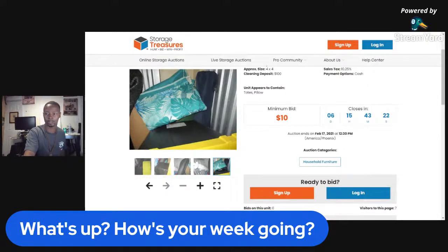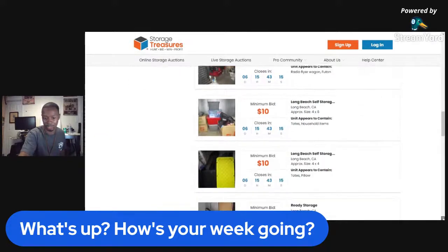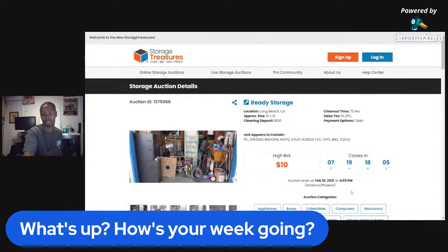So let's see what else. Any other zip codes y'all want me to look in and see what kind of storages they got? These ones up in Long Beach are far away. It's more interesting when they're closer to the end date because you could actually see how much money it's going for.